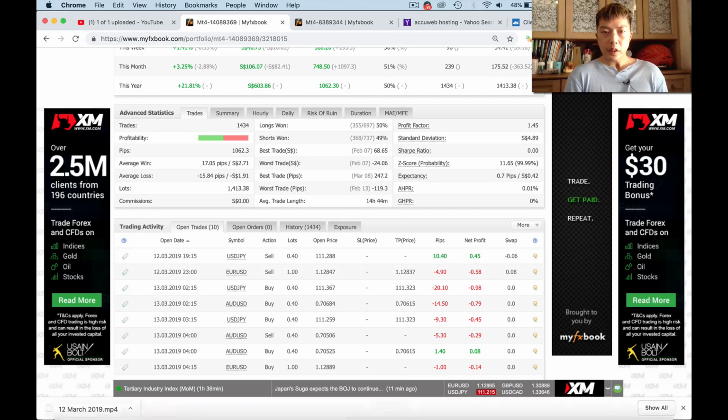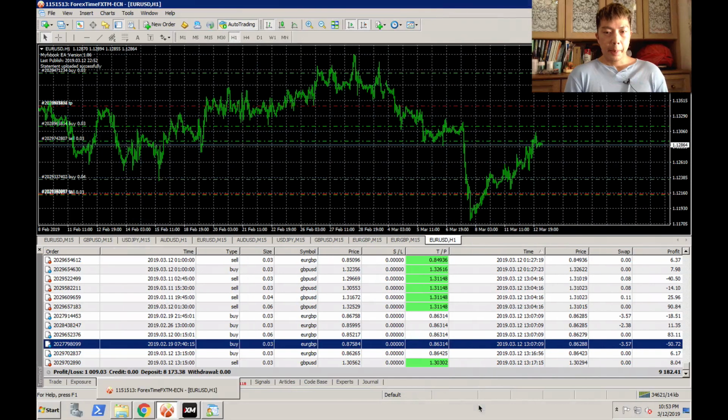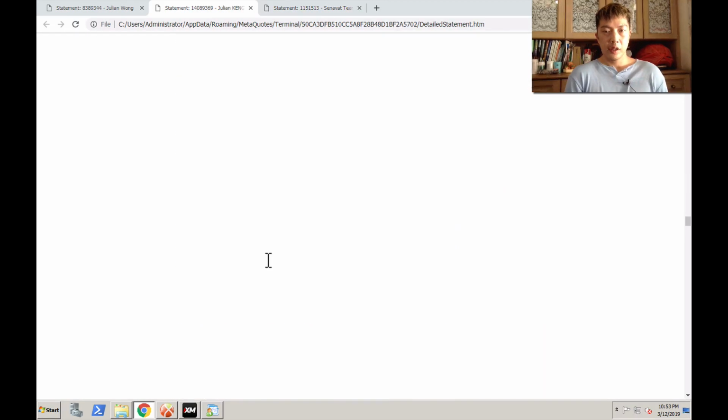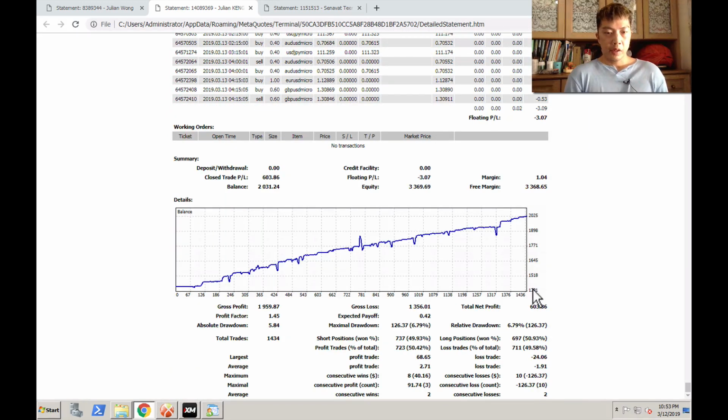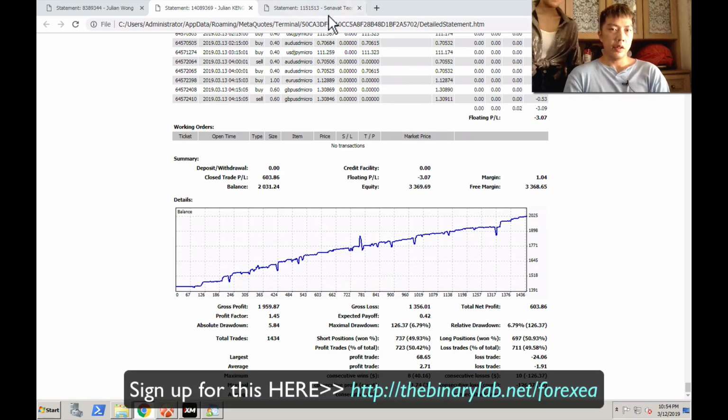This one doesn't mention the maximum drawdown, which I do have over here. I'll show it to you over here. This one trades more, as you can see. There have been a lot of trades since 7 January, 1434. And basically that's what we're looking at. The maximum drawdown 6.79% unchanged. Profit factor 1.45 unchanged. The expected payoff still unchanged.